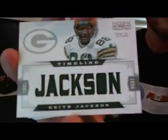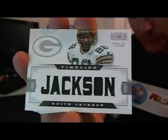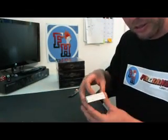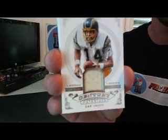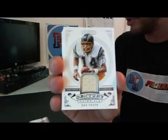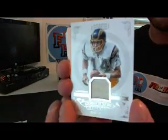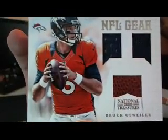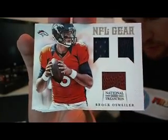Then we got Keith Jackson timeline for the Packers. Why can't I find the Packers? There they are. Parker 005 has Packers. 33 out of 49. Number to 49 on that one. A Dan Fouts jersey for the Chargers. Chargers is T. Santo. 89 of 99. Alright, this is a sideways card. Brock Osweiler NFL gear. Two jerseys and a football for the Broncos. The Broncos is Luke David Duke.